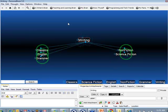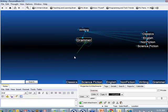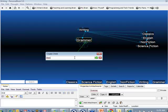And let me just go ahead and add those areas into the brain. So I use the semicolon to map those out. Now for grammar, what we might want to add is an area on the elements of style, thesis development, depending on what level of course you're teaching, and then we can just have stuff on prepositions, or let's just call this diction.